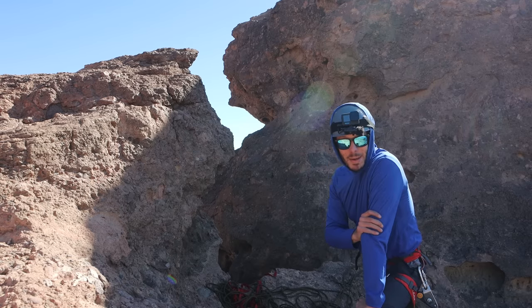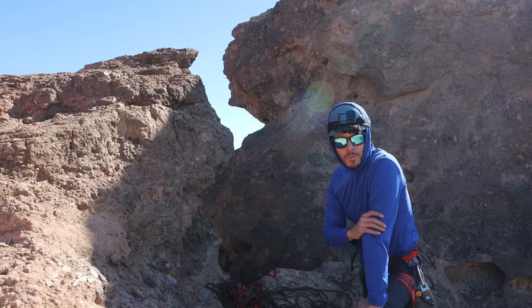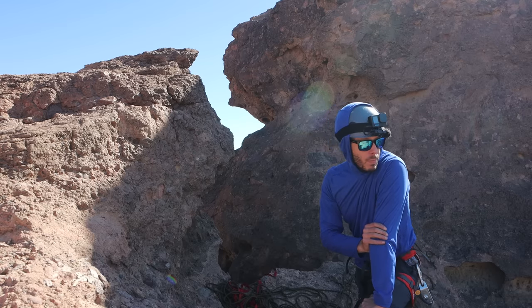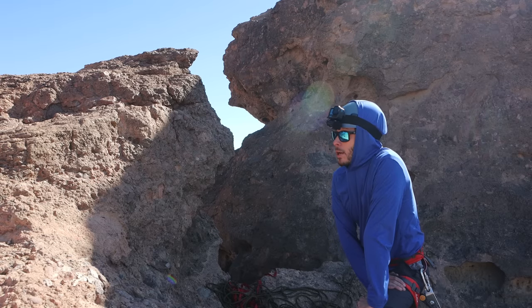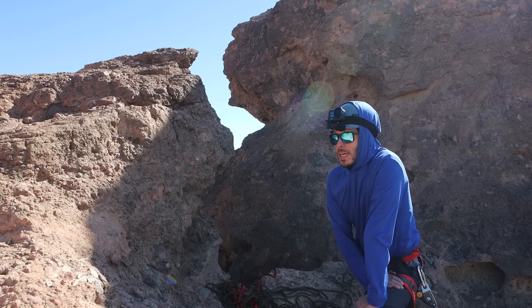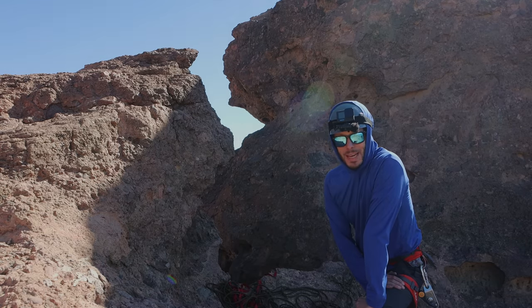Again, an obstacle course, right? I think I'm gonna stop filming here for this part of the video. I'll meet back up with you guys somewhere down below, either at the car or at a campsite or something. I don't know, but I wanna focus just on getting down safely, getting off this thing, and then we'll wrap this up.